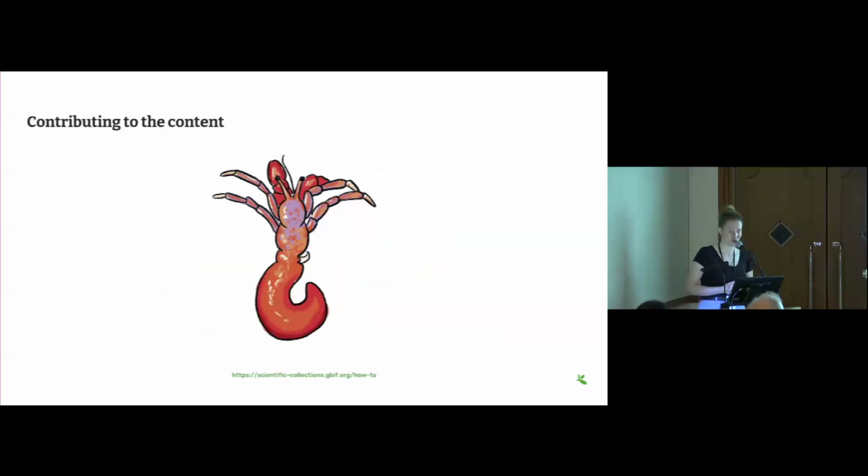So how can you contribute to the content? Well, obviously, we already saw Chihjen's presentation that tells us how you can directly edit the content by making a suggestion. You can also become an editor or a mediator. If you have questions about that, I can explain a little bit more about the difference. But basically, it's someone who's responsible for either an institution or a country. Some of you are responsible for countries here.